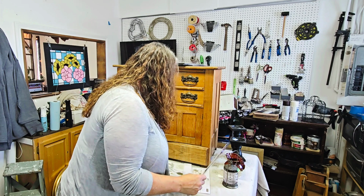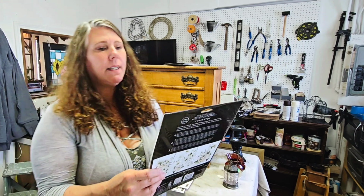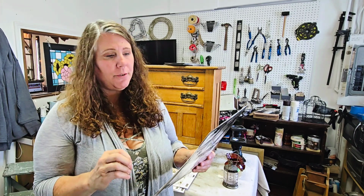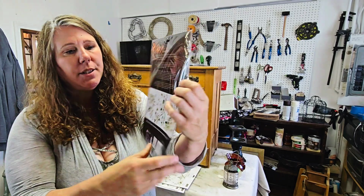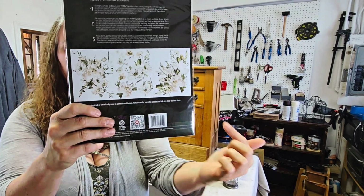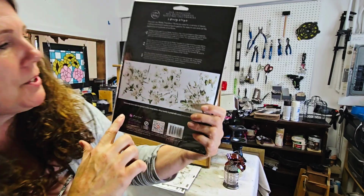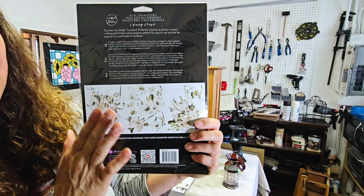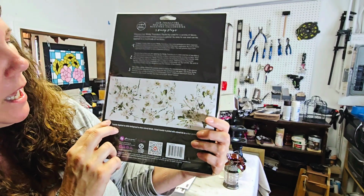And then a while back, they had come out with a set called Pastels Artistry, which I really like because, again, they're relatively neutral. And so I grabbed the maxi transfer set. So it looks like this. You get 3 sheets that are each 8.5 by 11. And again, these florals are just really neutral. These go great on a black background. So if you're doing a black piece of furniture, really pretty.